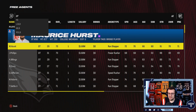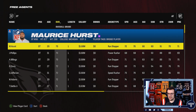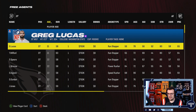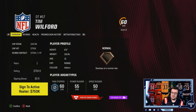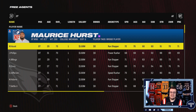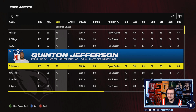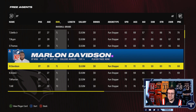On the other side, actually, I guess we'll go defensive tackle first. 71 overall is our highest rated, so we really should bring in one of the higher rated options. Do we have anybody here that might be worth investing in? Tim Wilford might be our only shot. He's not that good. Let's just bring in one of the vets here. Doesn't really matter who it is.